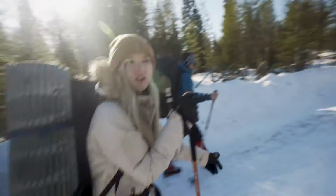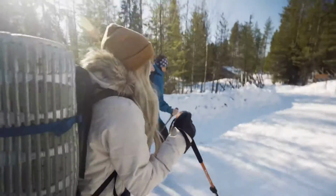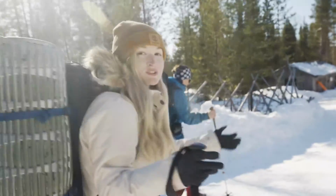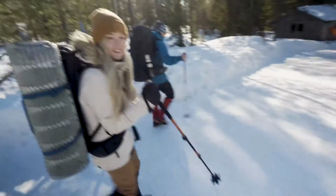We have about a 45-minute hike to the waterfall area. And there are 3 waterfalls in this park that should be frozen right now for us to be able to do our climbing. I'm excited to see what it looks like.